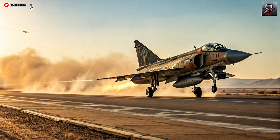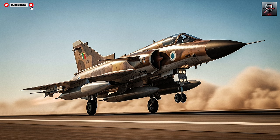One of the most significant improvements in the Kfir was its powerplant. Instead of the French engine, Israel fitted the Kfir with the American General Electric J79 turbojet engine, the same engine used in the legendary F-4 Phantom II. This single change gave the Kfir a massive boost in thrust and performance, transforming it into a supersonic powerhouse.